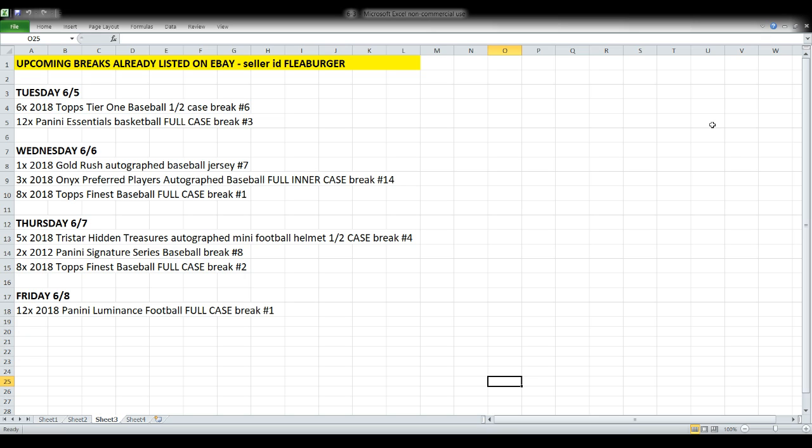But then Tuesday, we will be back at it with a case of Tier 1 baseball and a case of Essentials basketball. On Wednesday, we will do an autographed baseball jersey, Gold Rush. We'll do another case of these Onyx Preferred Players autographed baseballs that we're going to open up tonight. Topps Finest comes out on Wednesday. We'll bust into a case of that on Wednesday as well. On Thursday, we will do another half case of the mini helmets. We're going to do one of those breaks tonight as well. We'll do a couple of 2012 Signature Series baseball boxes as a break, and another case of Finest baseball.